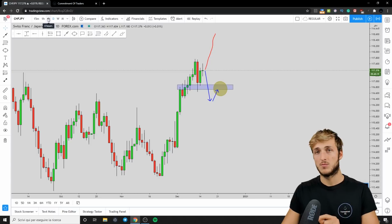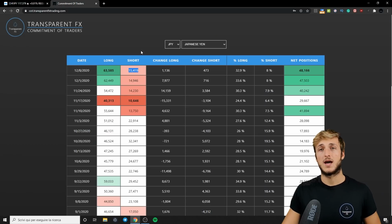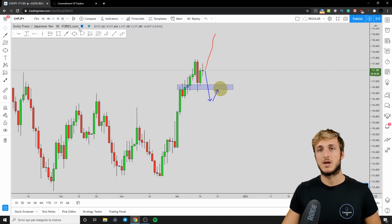Why 4 hours? Because the 4-hour time frame is the best time frame for confirmations and entries, because obviously, as I just said, monthly, weekly, and daily combined with the COT data are the best time frames for the direction of the market. But the best time frame for confirmations and entries is always the 4 hours.